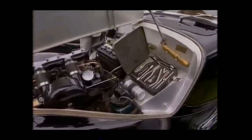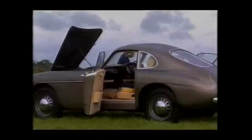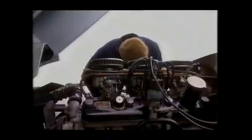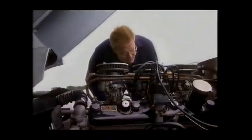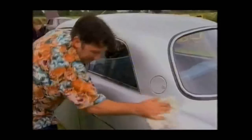Oh, I got the toolkit. The squad check out the opposition. Some of the competitors here have spent years preparing their cars for this show. So after just 2 weeks' work, could our Bristol possibly make the grade? The Bristol gets one last polish, and crucially, Axel lines up the hubcaps.